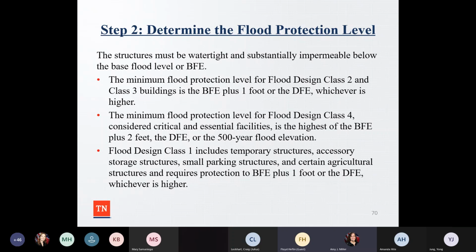So again, once you determine the flood class, and you're going to determine the flood protection level, structures must be watertight, substantially impermeable, below the base flood level or the BFE. The minimum flood protection level for flood design class 2 and class 3 buildings is a BFE, base flood elevation, plus 1 foot, or the design flood elevation, whichever is higher.